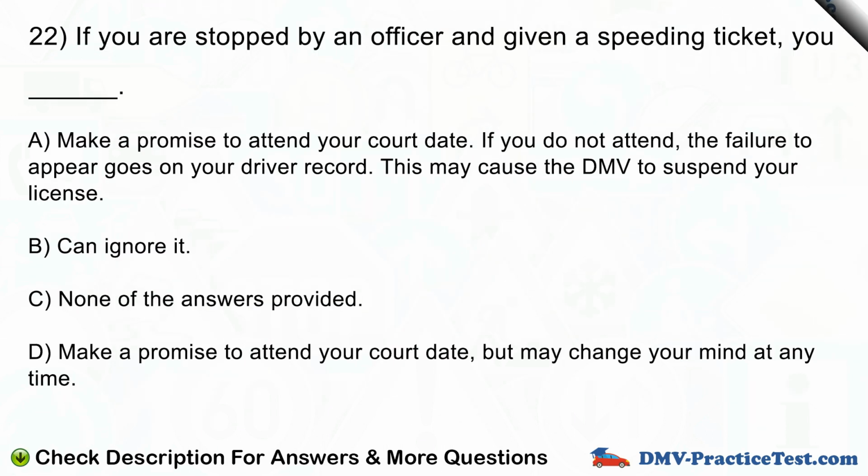Question number 22. If you are stopped by an officer and given a speeding ticket, you: A. Make a promise to attend your court date. If you do not attend, the failure to appear goes on your driver record. This may cause the DMV to suspend your license. B. Can ignore it. C. None of the answers provided. D. Make a promise to attend your court date, but may change your mind at any time.